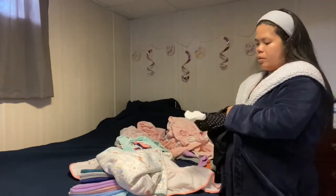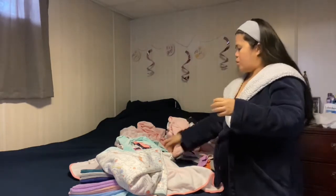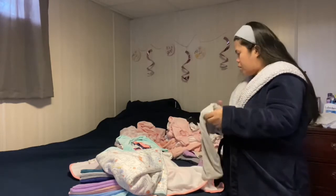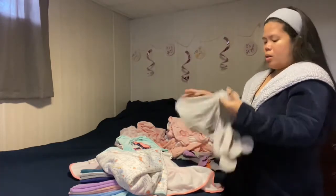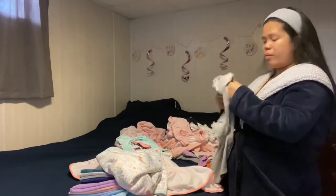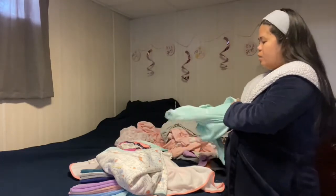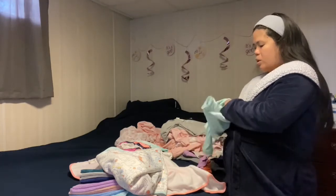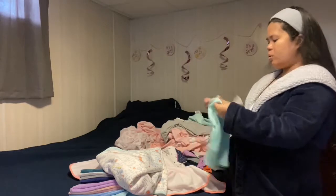So, I'm just flipping it inside out. Grabe, she got a lot of clothes and these clothes are all given by our family and friends. It's a lot. Actually, there are different sizes, newborn until 1 year old.